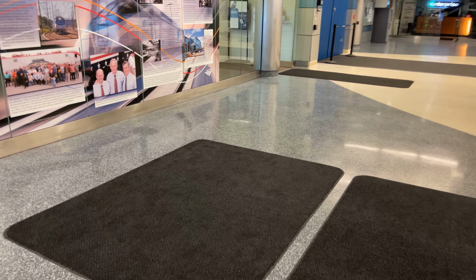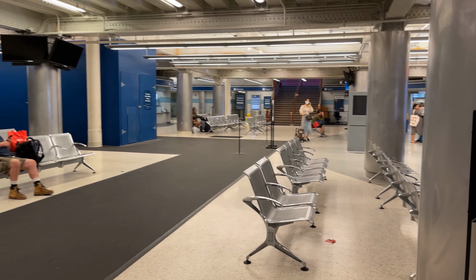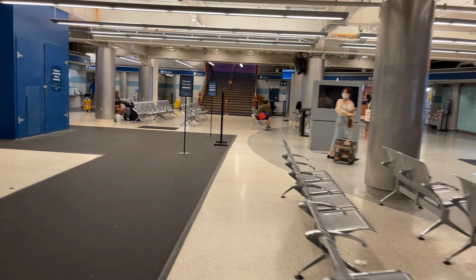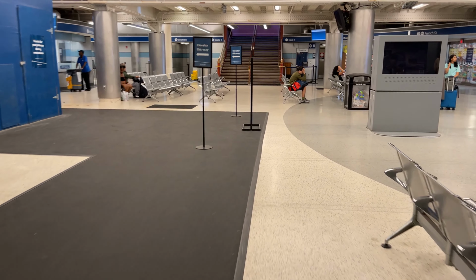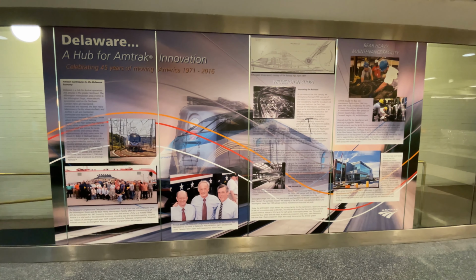The station itself is rather lackluster for one of Amtrak's busiest. The main waiting hall sits just below the tracks with only a few benches scattered throughout. The Amtrak and SEPTA ticketing desks and the station convenience store are spread around the perimeter, with the walls in between decorated with multiple displays featuring the history of Amtrak and rail travel in the Northeast.